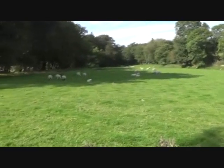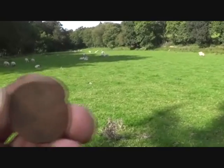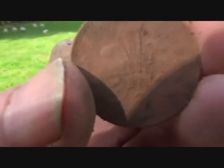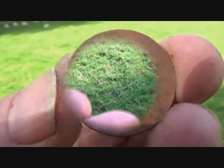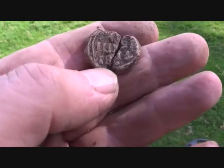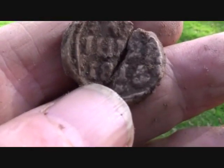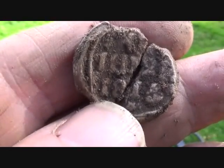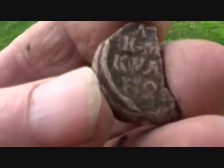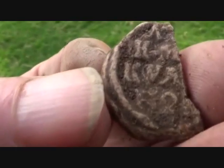Love detecting. I'm hitting 1790s, 1800 stuff, and then wallop, 1990, 2000 stuff, 200 years later, look, modern 2p. Damn, and split in half down the wires. Now, that is 1815. Yes, 1815. Good one. And another half one, about 2 feet away. Should be enough on there to identify that.